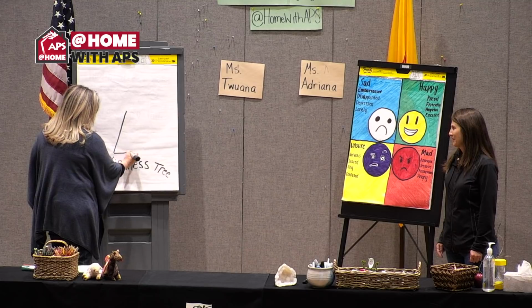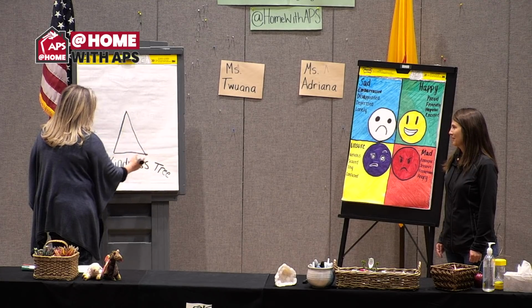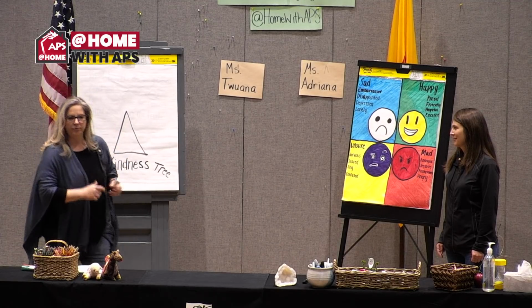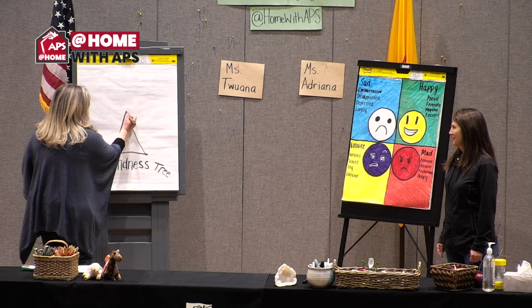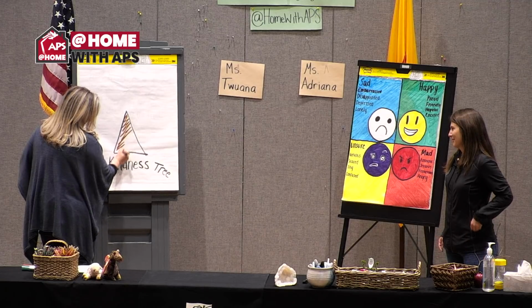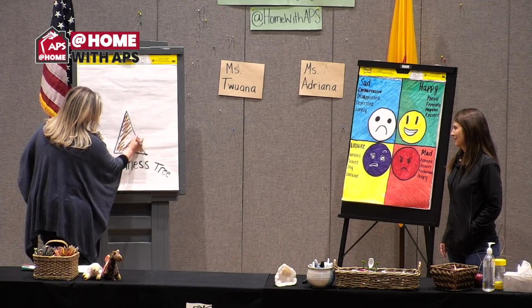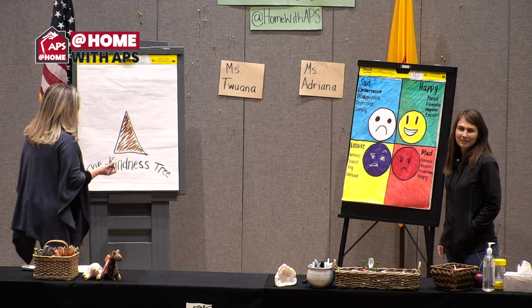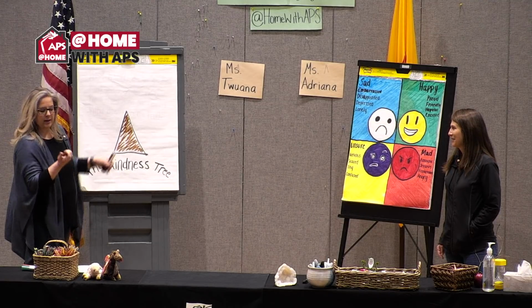I'm going to use a simple triangle for my trunk. You can use straight lines, you can use a rectangle, you can use whatever you want to for your trunk or your tree. I'm going to color it in just brown, just to add some color. Your coloring does not have to be perfect. It can be exactly the way you want it. If you have construction paper or paints at home, you can make this many different ways. All right, so there's the trunk of my kindness tree.